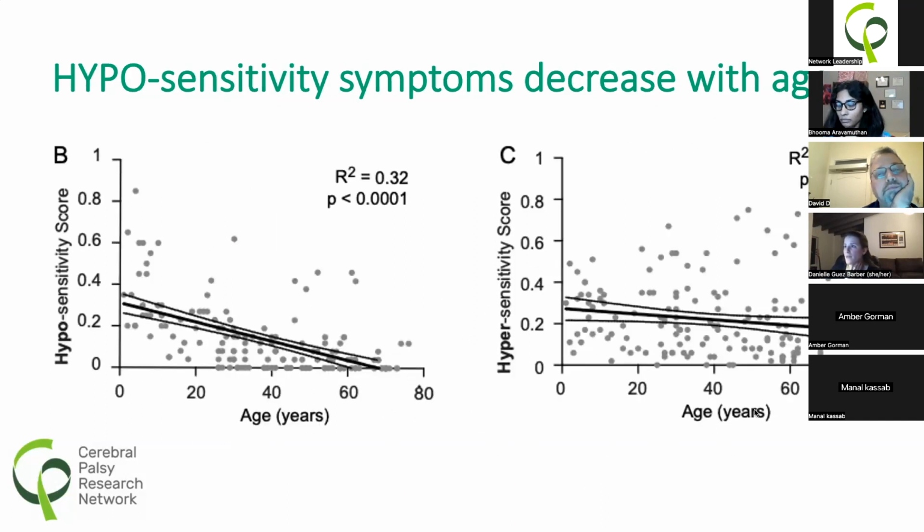We can also see that this is mostly driven by the hyposensitivity symptoms. So here on the left, we have the hyposensitivity, decreased sensitivity score across all of the sensory domains. And here on the right, we have the hypersensitivity score. And the slope here, as you can see, is stronger for the hyposensitivity score. So there's more hyposensitivity in younger folks, and as people get older, that hyposensitivity decreases.